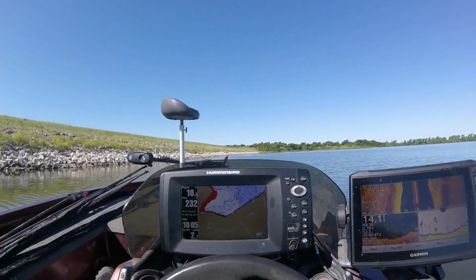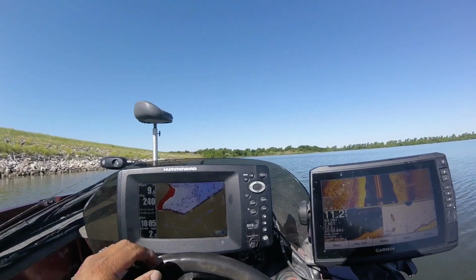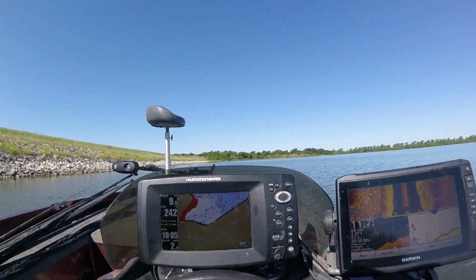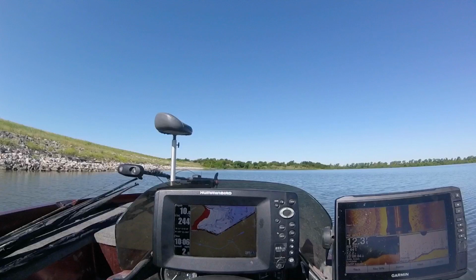Like I said, it looks like Cleburne doesn't really have a lot of points, if that makes sense. It's more like a big old bowl of a lake, but right now, we're just in search mode. I think we're looking for post-spawn bass right now. Post-spawners? Yeah. Looking for bass that want to feed up.